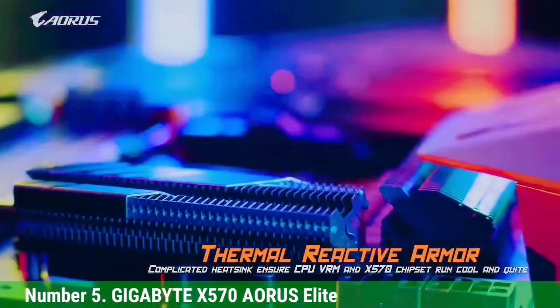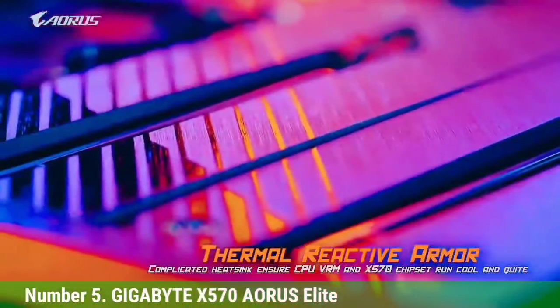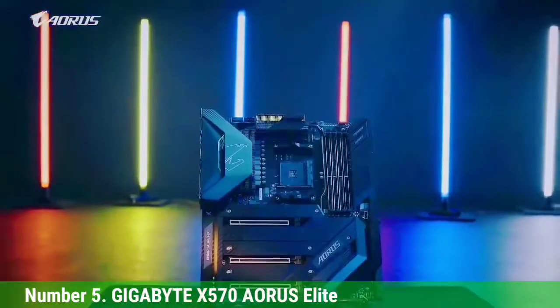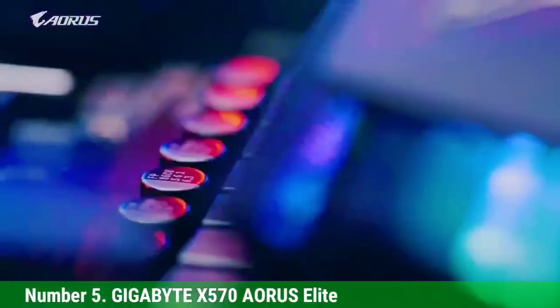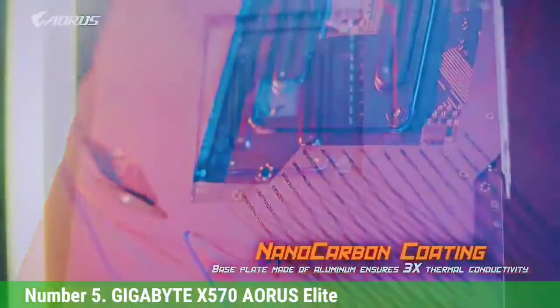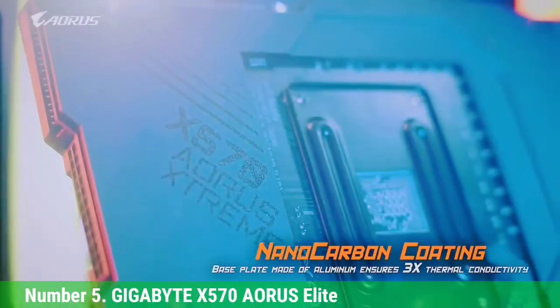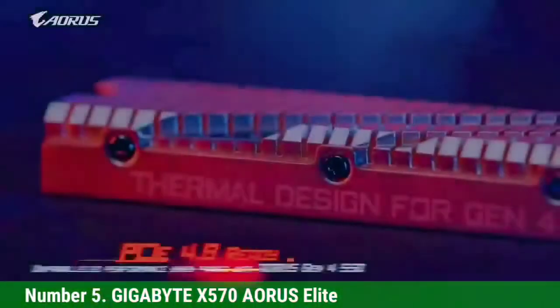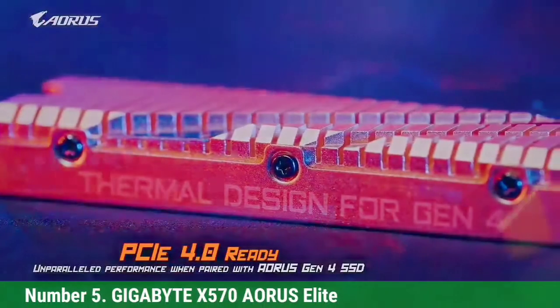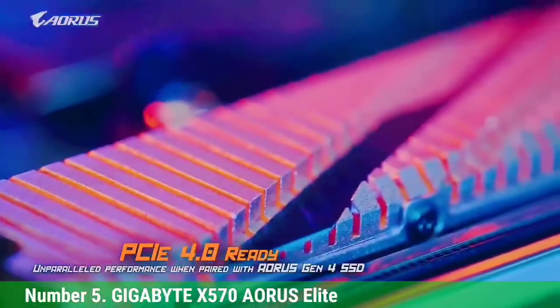For audio, we have AMP Up Audio with ALC1200, which is a fair option for good quality audio, and supports 7.1 surround. The 2 onboard M.2 drives are protected by a thermal guard, which prevents throttling by keeping your SSDs cool. It comes with a front panel USB Type-C connector, but doesn't have any Type-C ports on the rear of the board. You can also easily update the BIOS of this board using the Gigabyte Q-Flash Plus button.